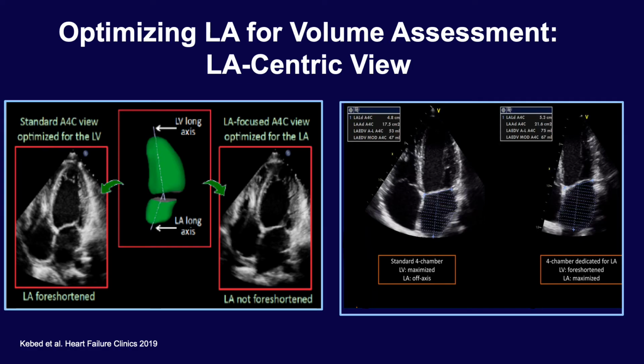It has been recognized that the long axis of the left ventricle does not line up well with the long axis of the left atrium. You need to make sure that there is no left atrial foreshortening so that you are maximizing the left atrial area for planimetry. On the right-hand side, I'm showing you an example of what happens if you don't use an LA-centric view. The standard 4-chamber view gives you a left atrial volume of 47 ml, and by using the LA-centric view, making sure that the left atrial area is maximized, the left atrial volume measures 67 ml.